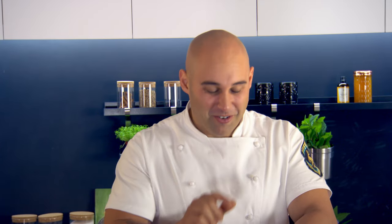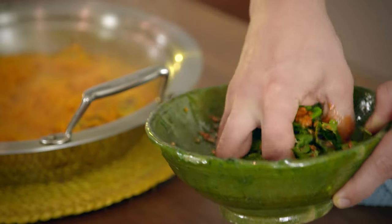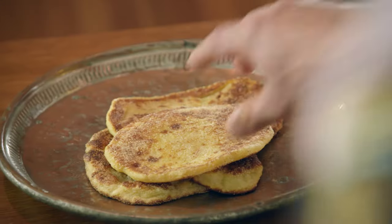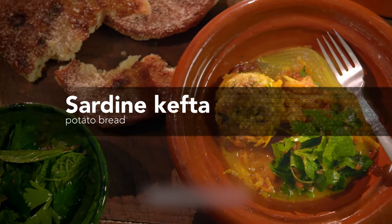Now to see if those carrots have all cooked down and those little kefta are ready. Perfect. So I'm just going to serve on the top of this some fresh herbs, coriander, mint, parsley, my own little chermoula spice with some preserved lemon. And with this bread dipped in that tagine, honestly, that's a great way to round up the flavours of Essaouira.